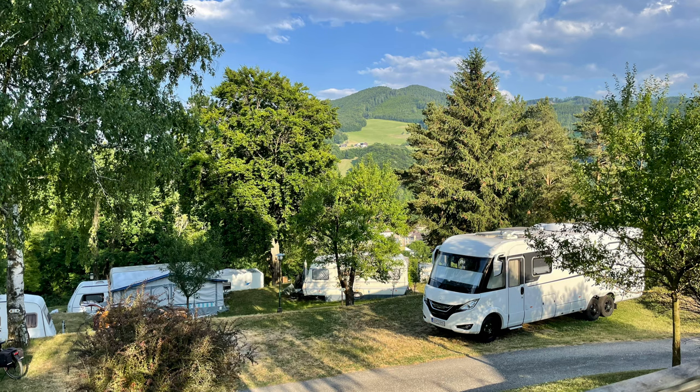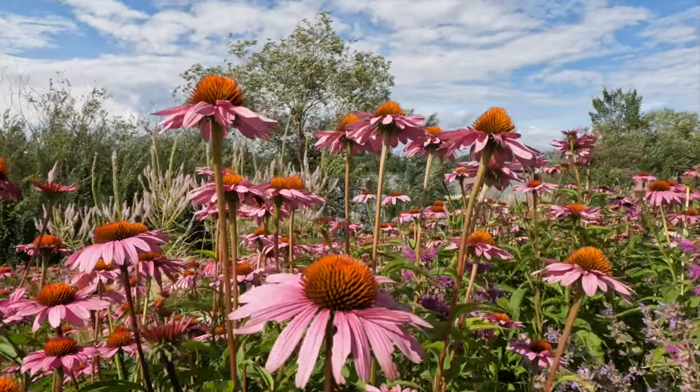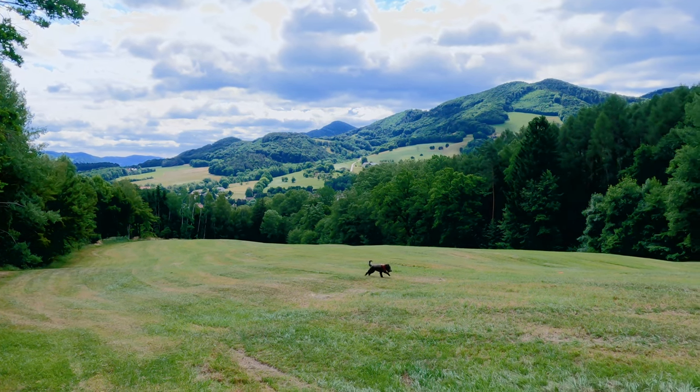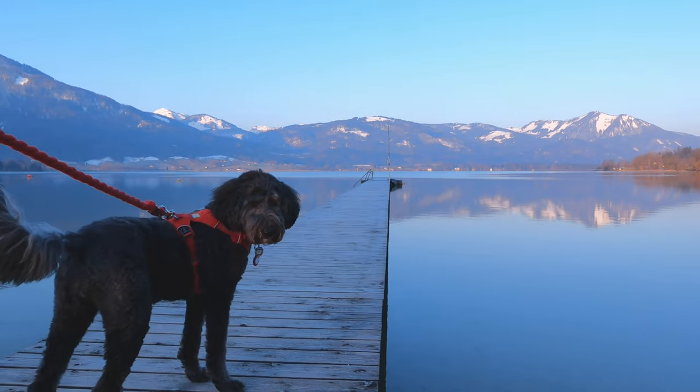So I thought I'd share a few of our top five favourite campsites in Europe, which coincidentally all turned out to be in Austria. Austria has a myriad of fabulous places to visit, so whether you're passing through or on a grand tour of Europe, one or more of these may be of interest to you.